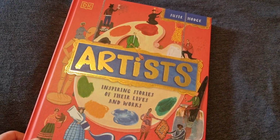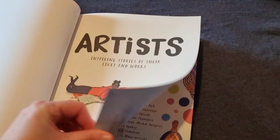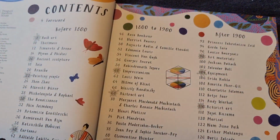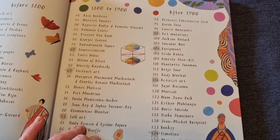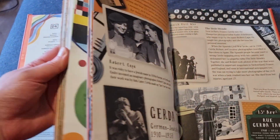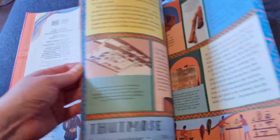Okay, this is Artists: Inspiring Stories of Their Lives and Works. This is another DK one. Again, I think we'll probably end up carrying this over to next year. So it's before 1800, 1800 to 1900, and then after 1900. So it looks like inside. I think we're going to really enjoy that one as well.